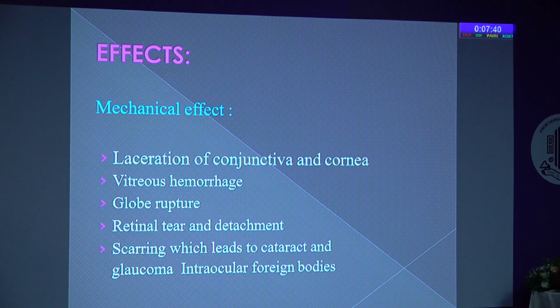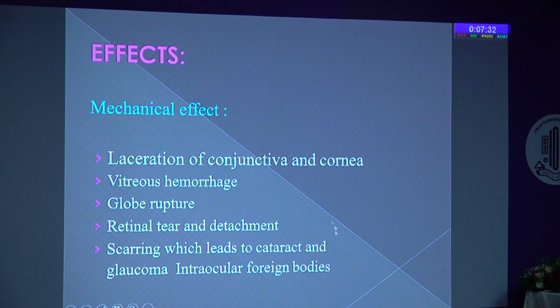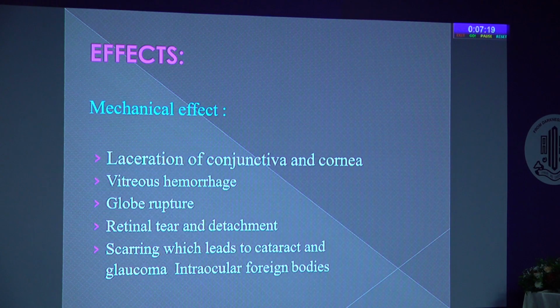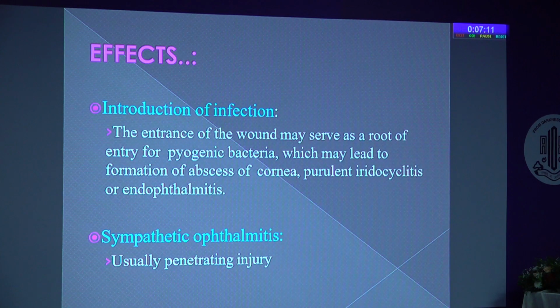What happens, these types of penetrating injuries have different kinds of effects. One is the mechanical, what I have just told you all, that there may be laceration, or sometimes a tear in the cornea, corneoscleral, sometimes up to the retina if there are high moving sharp objects, sometimes vitreous hemorrhage and different things. So these are the mechanical effects that are caused by the agent from which we got the injury.